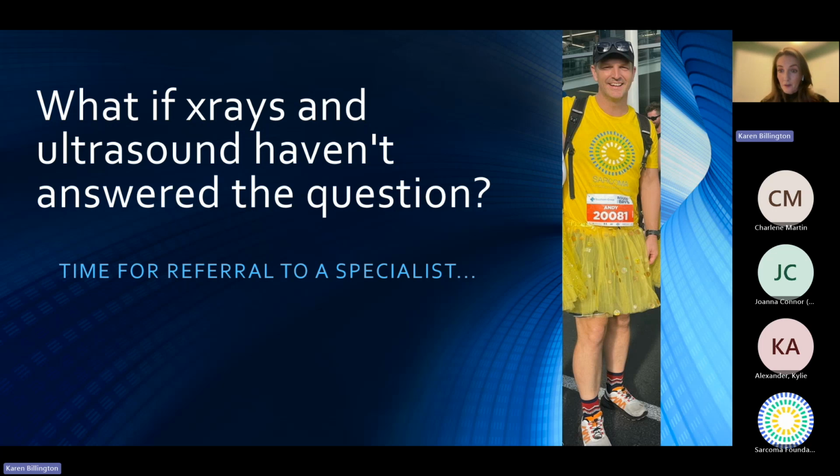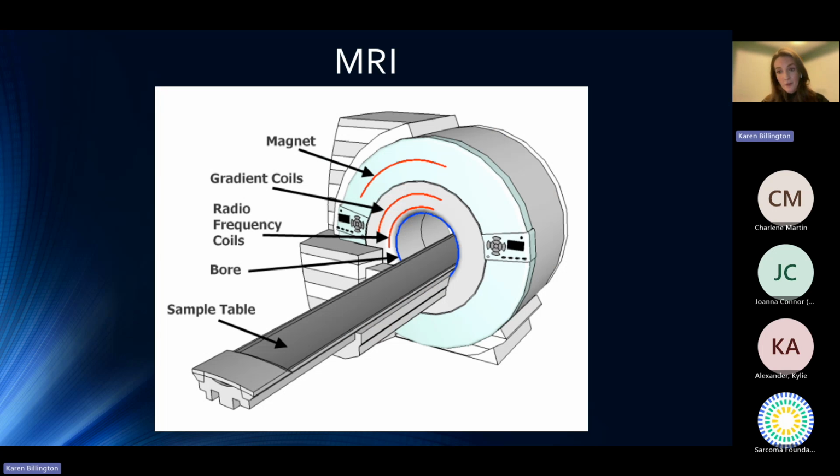So this is when we send referral to the sarcoma service. So we will put at the end of our report, refer to the sarcoma service, consideration for further imaging. So first port of call for any imaging of bone tumors and soft tissue sarcomas is MRI.